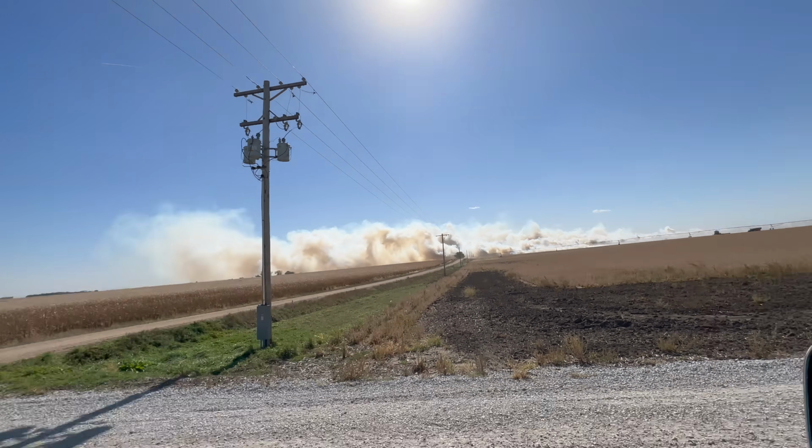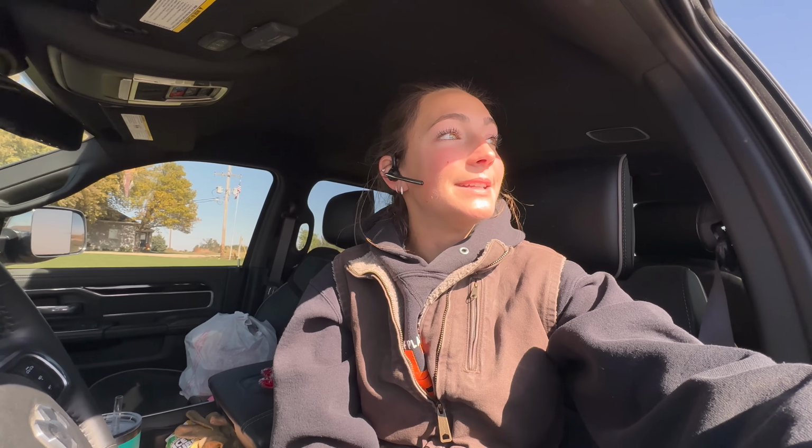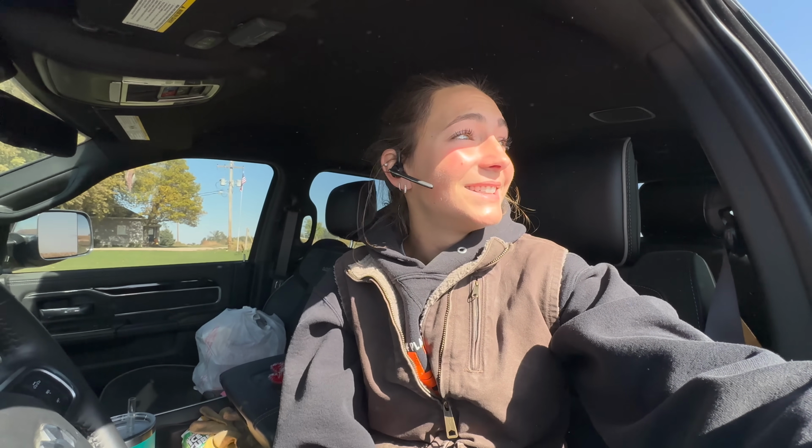The good thing that comes out of situations like this is neighbors coming together to help each other. I mean, they were here on scene helping out immediately. I just called, more people are on the way. And I know for a fact that if his combine is rendered useless, people will come help him harvest. And I love being able to see that. It's scary though.